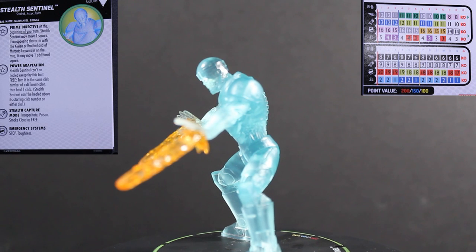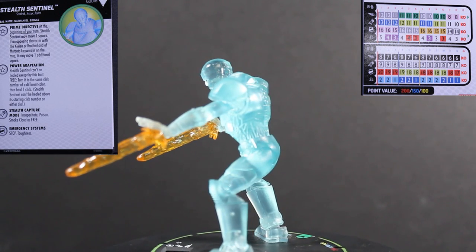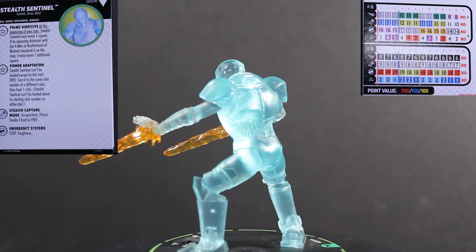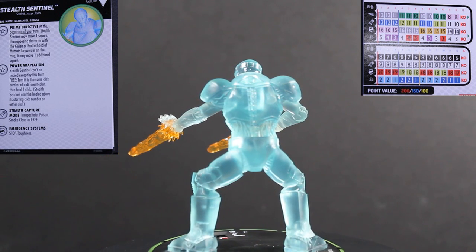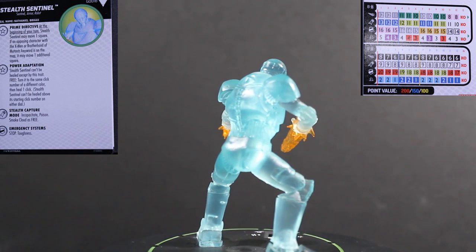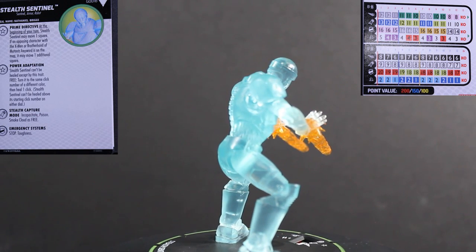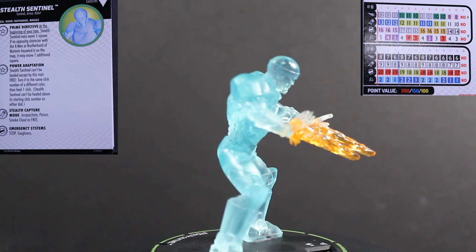Stealth Sentinel is number G001B in the set. He has the Sentinel armor and robot keywords. He has two traits, a special on his attack and a special on his defense. His first trait is called Prime Directive, and it's the same as the other Sentinels, where at the beginning of your turn, Stealth Sentinel may move one square. If they have the X-Men or Brotherhood of Mutants keyword, he can move an additional square, so sidestep without being sidestepped is always welcome.